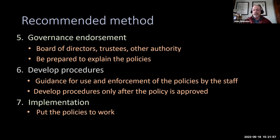This formal approval is what gives collection management policies their power, is they come from the governing authority. So you need to be prepared to explain and defend the policies, as well as to incorporate suggestions that you get from members of the governing authority. Once the policies have been approved, then the staff can develop procedures for implementing them. And remember that the procedures are there to provide guidance to the staff on how to carry out the policies in everyday practice. But procedures should not be developed until the policies are approved. It's only at that point that they are finalized.